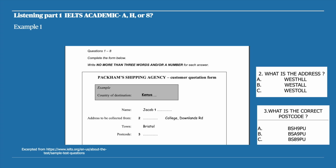Let's listen. You will hear a telephone conversation between a customer and an agent at a company which ships large boxes overseas.